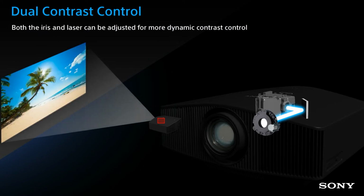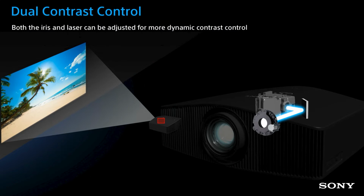Now you have the ability to globally pull down through the iris, but you could still have maximum light coming out. So imagine a scenario like, you remember the movie Gravity, right? Sandra Bullock floating out into space. It's a dark scene, but the stars are bright. So a dynamic iris can pull down so you get good black level, but the light that does make it through the iris can be full intensity. So bright stars, dark scene. And a laser allows you to have that kind of flexibility when it comes to contrast.